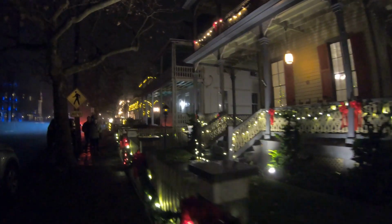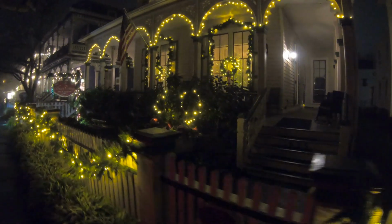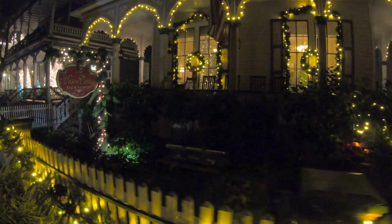Finally tonight, as our time runs out, we're going to take a walk over to the original firehouse here in the neighborhood, as well as the church. On our way there, I'll just show you some neighborhood Victorian homes that are just beautifully decorated from the outside.